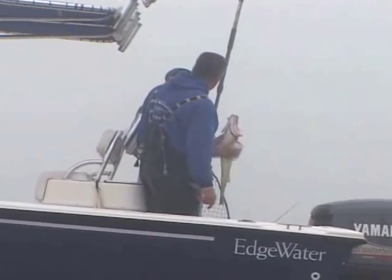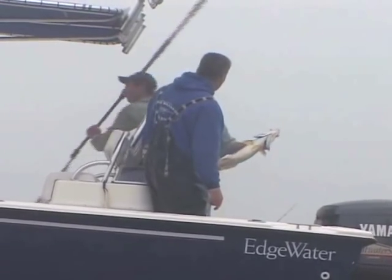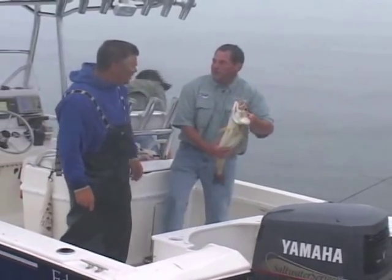Like I said, that hole that you wear in the side of their mouth from that fight, you can look at that. But this fish, it's in good shape. Let's get her back in the water. Yeah, let's get her back in.